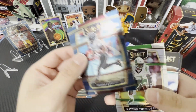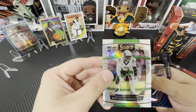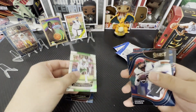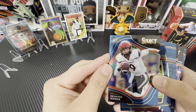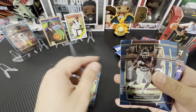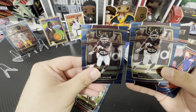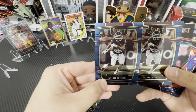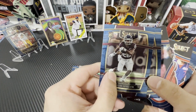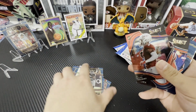Deebo Samuel. Oh, that's a nice one. Kevin Dix from Oregon. This is a prism. Desmond Ridder, rookie card. Jameson Williams, Isaiah Spiller. I think I got an error pack, 2 Isaiah Spillers, back to back. Yeah, I got an error pack, Isaiah Spiller and Isaiah Spiller. That's weird.